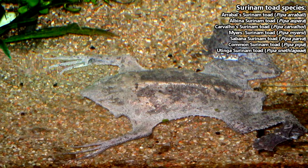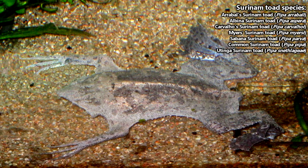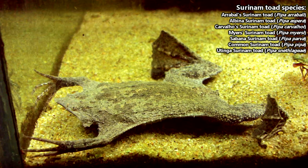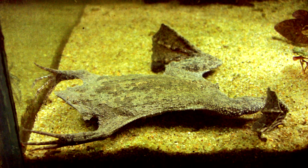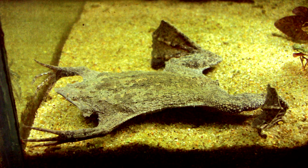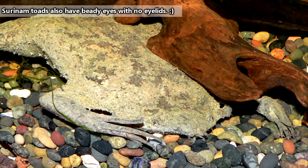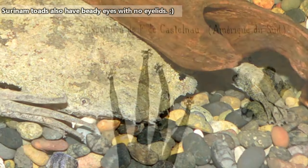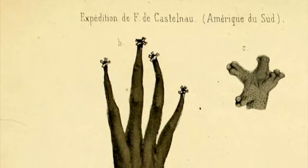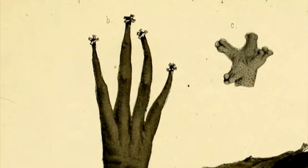The largest Surinam toads can reach 8 inches in length, which is a hefty size, but most species are smaller. There are currently 7 described species of Surinam toads. They all look flat and brown, they all lack tongues, and they all have star-shaped sensory organs at the ends of their fingers. This is where the other, we would argue more appropriate, common name comes in. Surinam toads are also known as star-fingered toads.